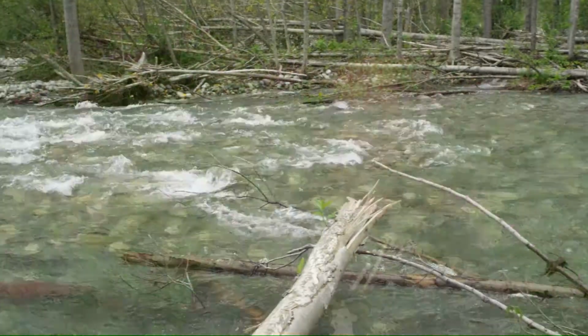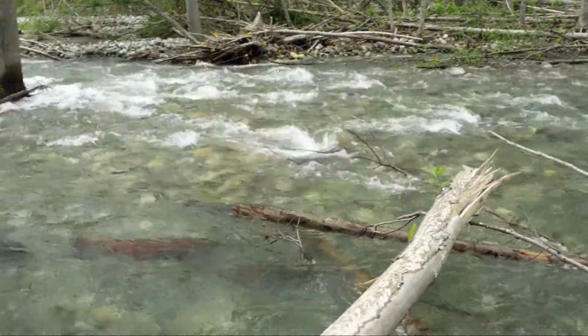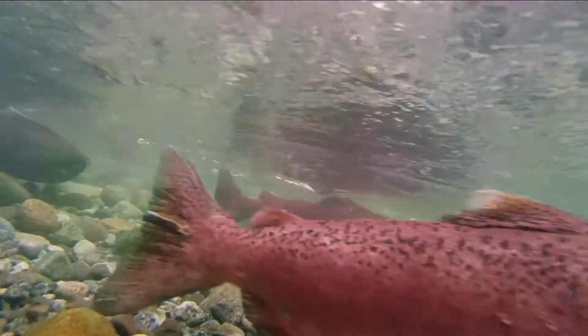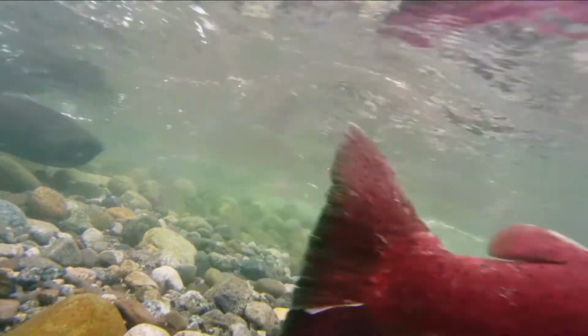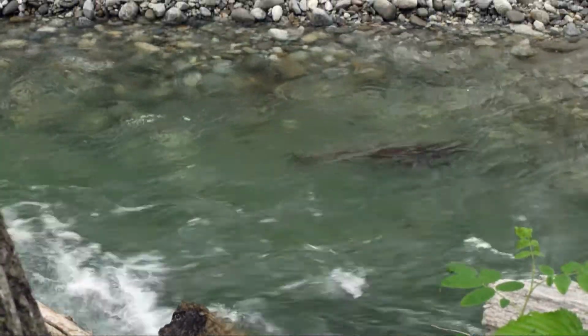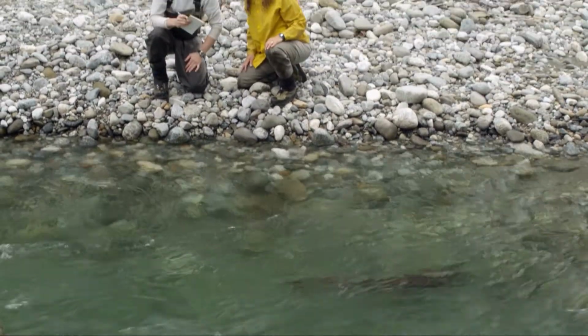Right after the stream was put back in its bed, the fish started coming back up. The first time they opened it up, there were 4 kings at the bottom, and they shot up the creek. For a long time, I couldn't present about this without crying, because it was like giving birth a little bit. And I can only imagine how the project people felt with having been out there every day with this project.